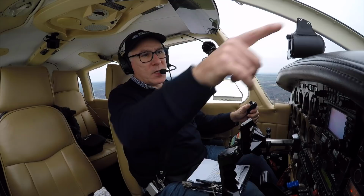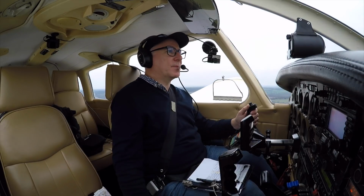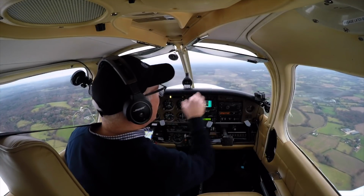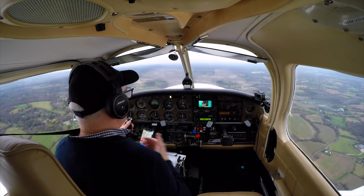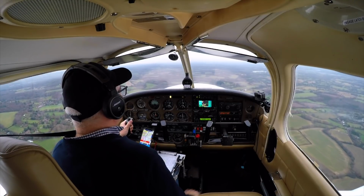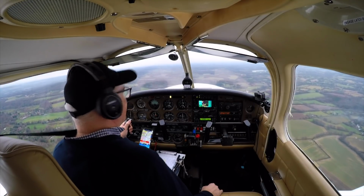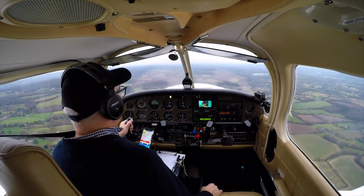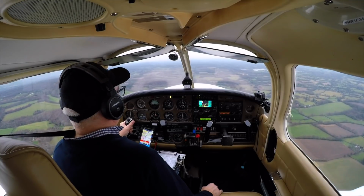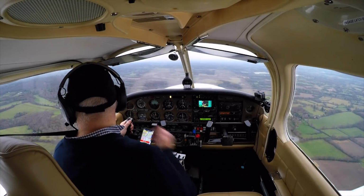See the reservoir over there. And we know, because we've planned this, that once we pass the reservoir, we are clear of the CTA and can climb to a slightly more comfortable altitude, shall we say.